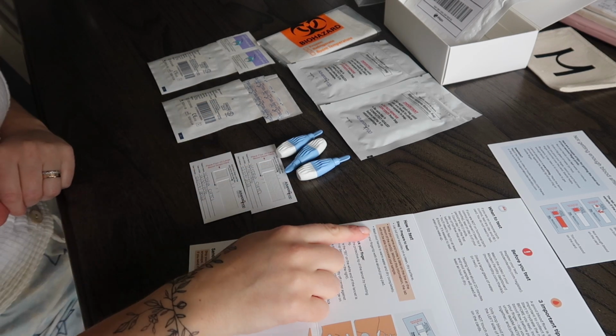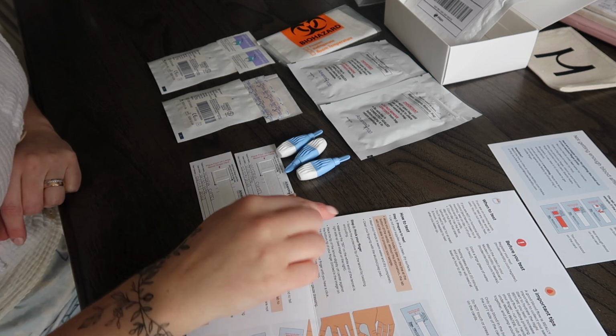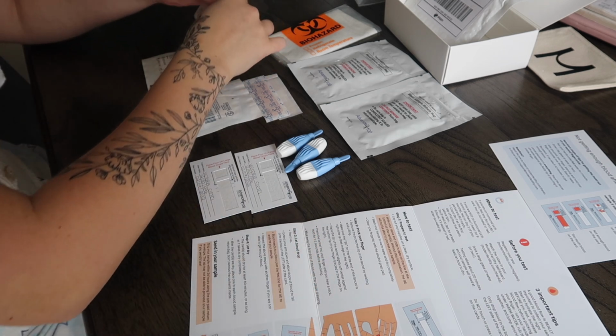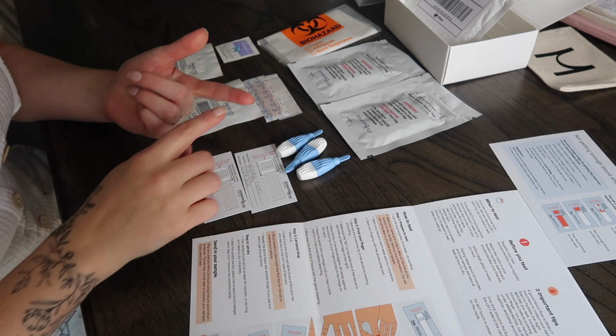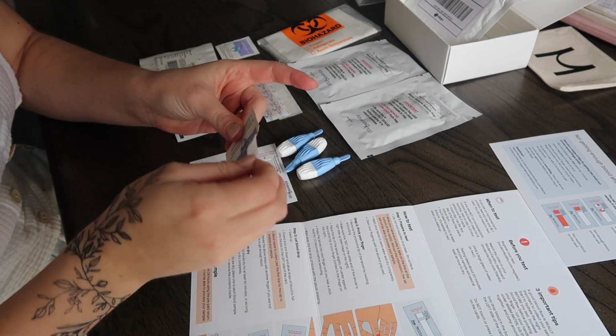Okay, so the next step is to wash your hands in warm water and dry completely, and that's what I just did. And the next step is to clean your fingertip with the alcohol prep pad. And I guess I'm going to do this finger so that I can prick it with my right hand because I'm right-handed.